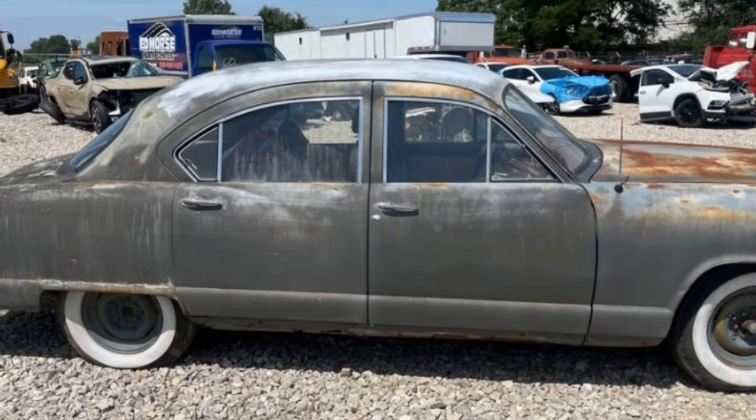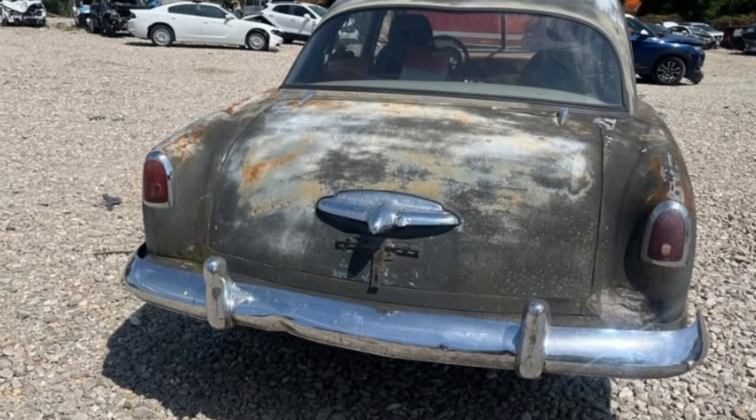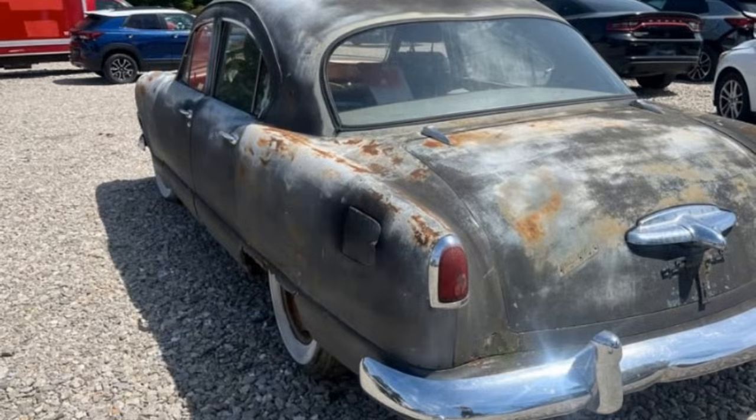One of the most interesting details in this listing is the inclusion of a factory-style Vortex supercharger component, which is currently stored inside the vehicle. While not installed, this piece adds an intriguing layer of originality and potential performance enhancement if correctly integrated back into the engine system. Features like this are part of what makes Kaiser vehicles stand out in the collector world, as they often experimented with unconventional engineering solutions for their time.